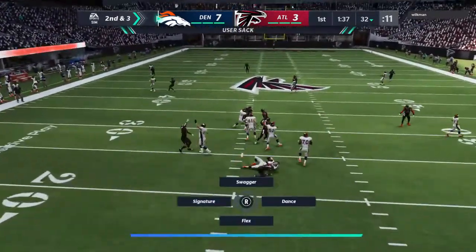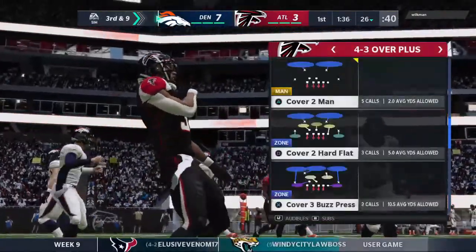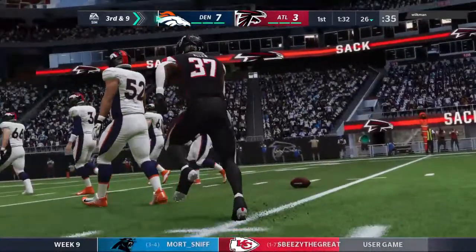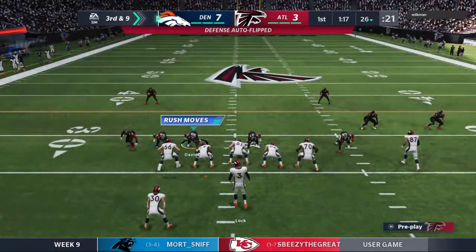Pressure brought in, and the Falcons get there for the sack. How about that? One of the so-called little guys putting the pressure on. That was a strong safety. When I was in college, we often called that a lightning blitz. 3rd and 9.